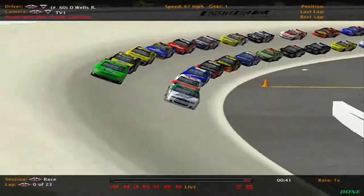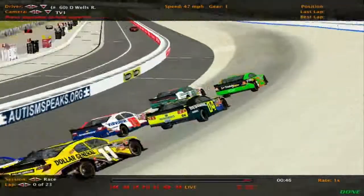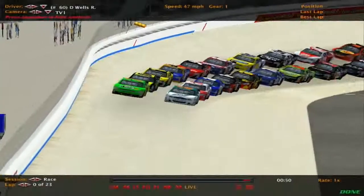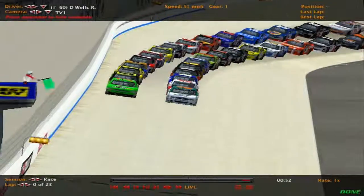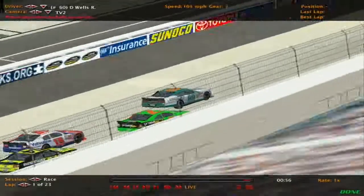We are back from the starting grid, and Danny Wells and Sasha Dawson are going to lead them down to the green flag to begin the Heluva 200 here at the Dover International Speedway. This track could eat a lot of cars up today in wrecks. The green flag is out, and we are racing here in Dover.